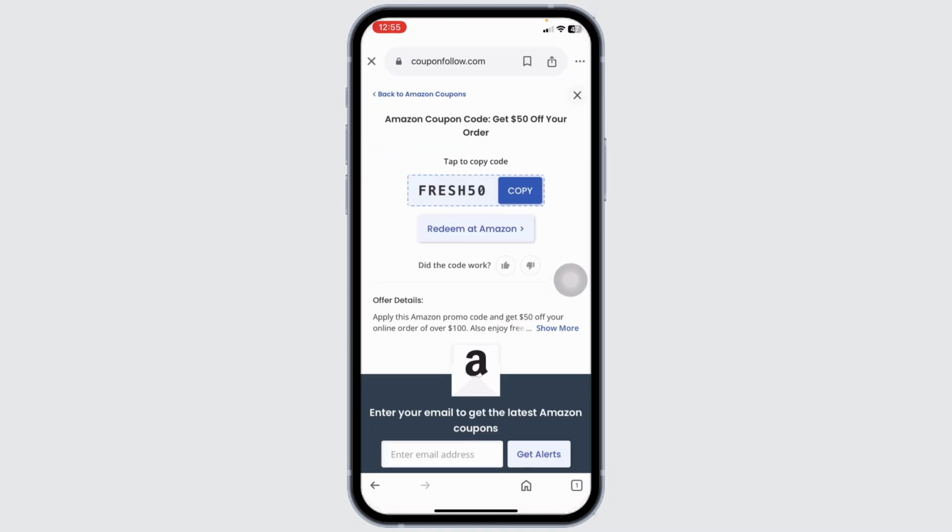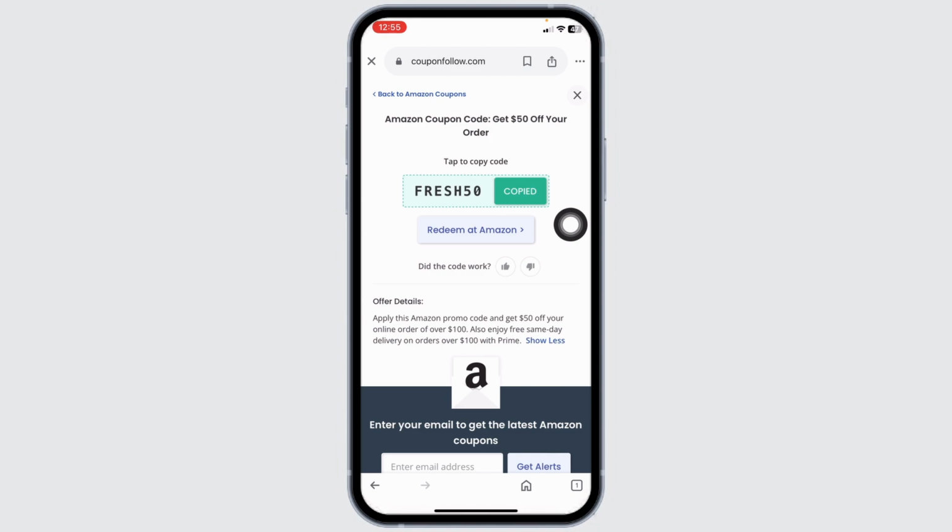With that, you want to get the code for it. Copy the code. Make sure to check the expiration date of the code, whether it is valid or not. If it is valid, click on Redeem at Amazon. You'll be directed to the official website of it. Then you can log into your account, make your purchase, and use this code.